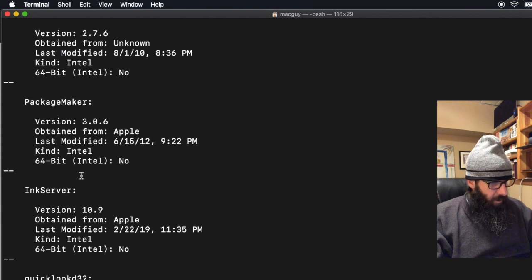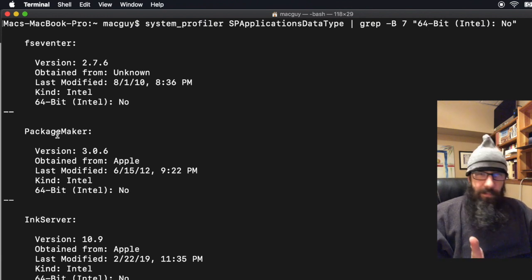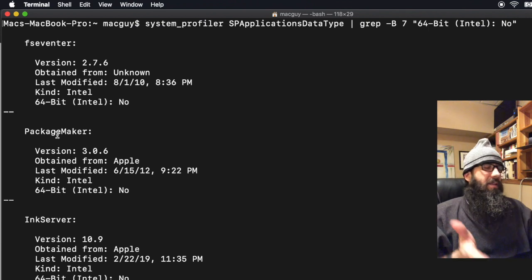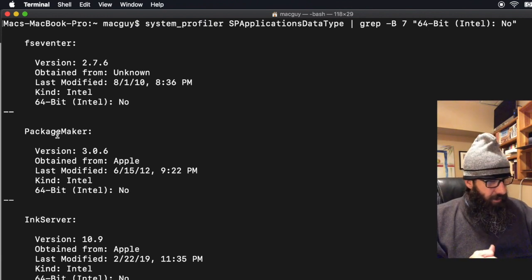So then we can run through this and check this stuff out and see, okay, some of these apps I really want, right? I really want to be able to use this FS Eventer, and I really want to use this package maker. So already I'm seeing a problem. They're in the 32-bit category, and they're not going to run at all on macOS Catalina. So I immediately either have to see if there's an update from the vendor or contact the vendor.